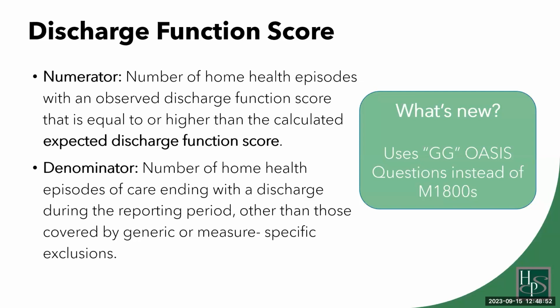Some began to believe, and honestly, I sat in a session at a conference where a consultant stood on stage and told people that they were basically going to compare what you said about the discharge goal of the patient at the start of care to what was actually reality at discharge. And that is not true.